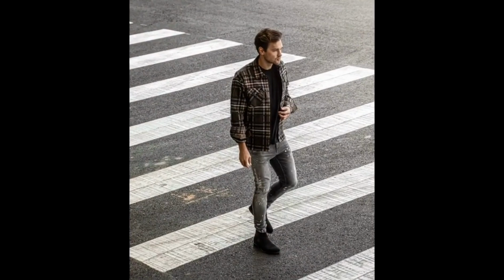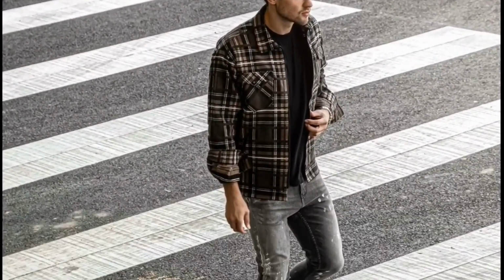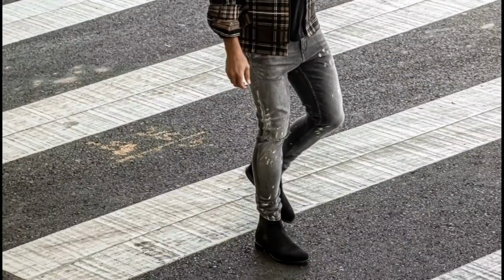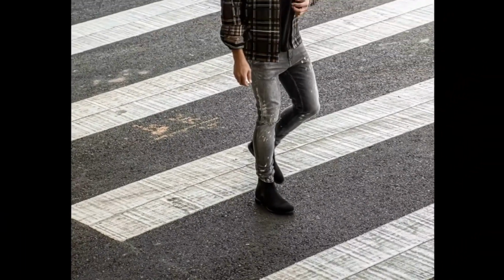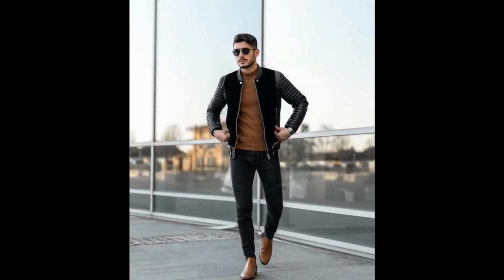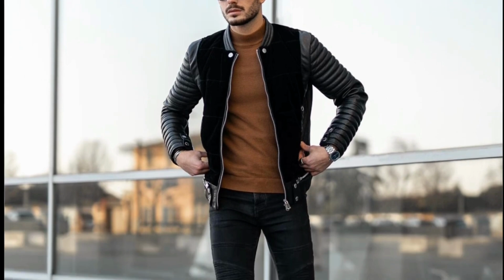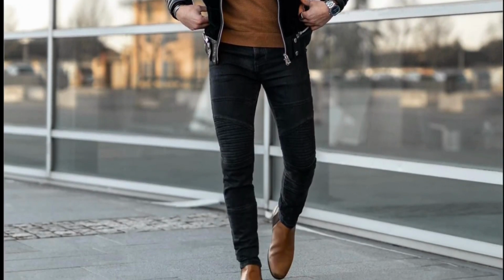For next outfit you can try black t-shirt layered with black and brown check shirt with grey jeans and black boots. For next outfit you can try brown sweater layered with black jacket with black jeans and brown boots.